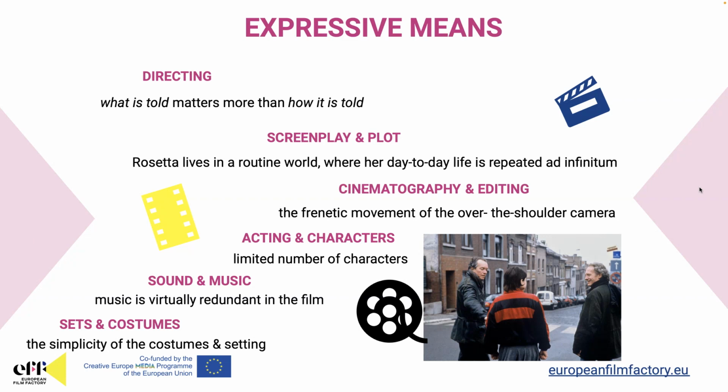Basically, what we have in this movie is an unstructured script, which is often very open. It even has an open ending.